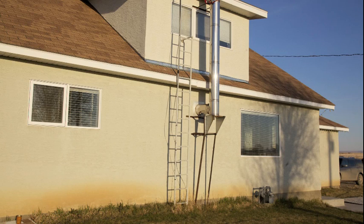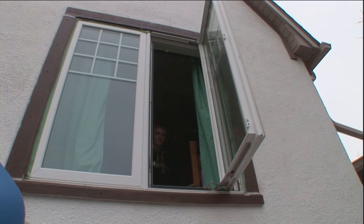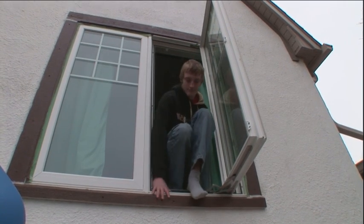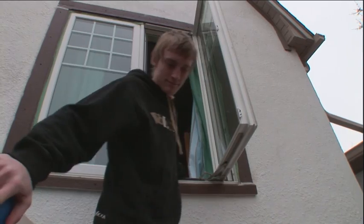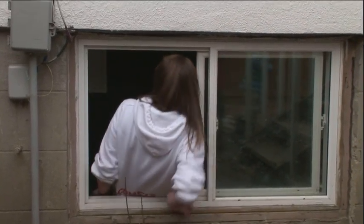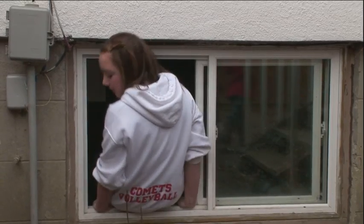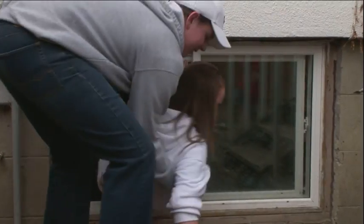The secondary escape route might be a window where a ladder would be needed. Needed ladders should be permanently mounted and ready for use. Practice how to escape through the window, feet first, either extending and dropping to the ground or climbing onto the ladder. Ideally, fire escape plans should be practiced once each month to keep them fresh in everyone's mind. Make sure they happen at least twice a year.